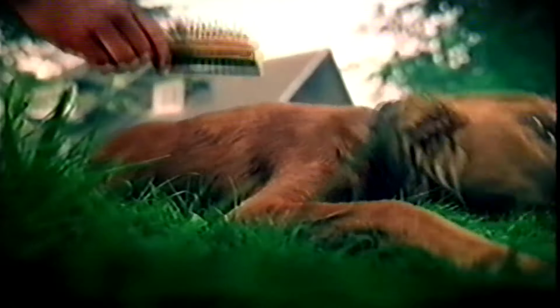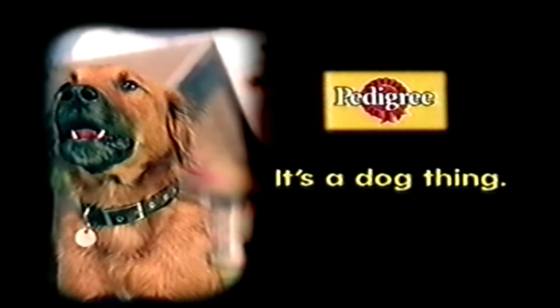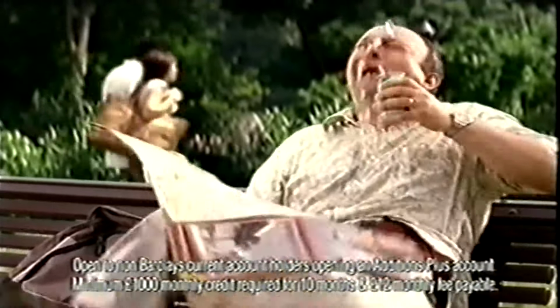If there's one thing dogs dislike, cannot abide, loathe, it's having their teeth cleaned. But chewing on Pedigree dentist sticks every day will help keep the teeth clean without any unpleasantries. Dad! Well done. No!